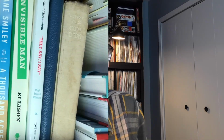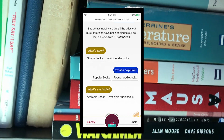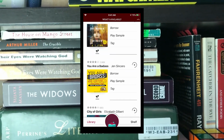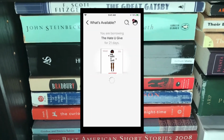You can even try listening to an audiobook while going for a walk. Maybe check out the Libby app from your local library. There's tons of great audiobooks on here. I might read that one.